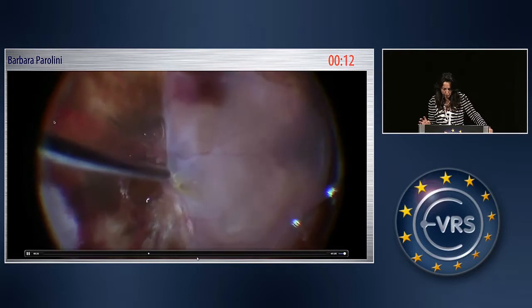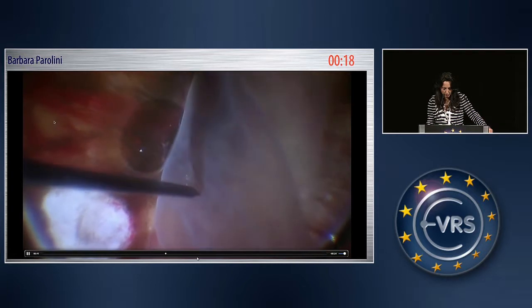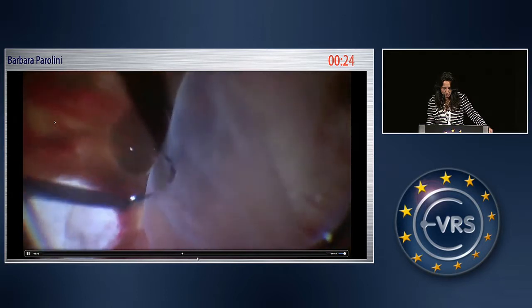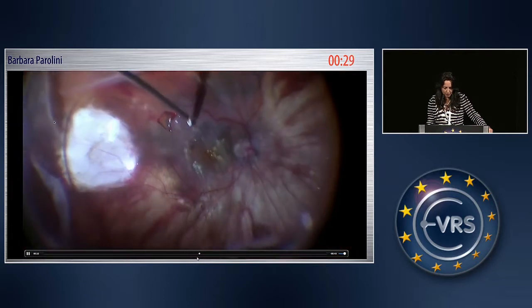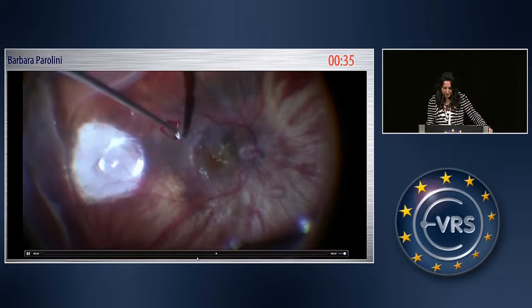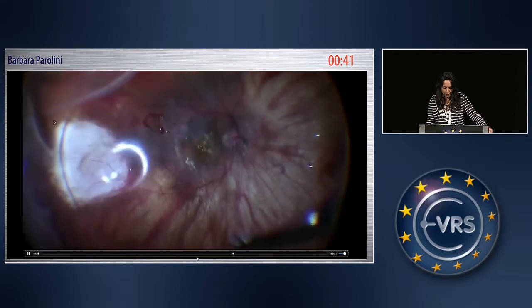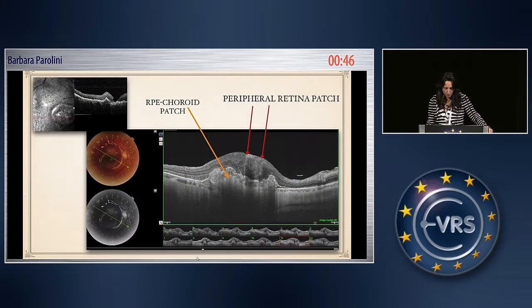I don't want to touch the video because I don't want to start again, but this is worth looking at because it's a different technique. I harvested the full thickness patch of retina and I inserted it into the macular hole. I can tell you that the technique is difficult. I consider this difficult because it's easy to lose the flap. It's easy to have bleeding. Okay, it will be moved forward into the macular hole, and PFCL is exchanged with silicone oil. So let's look at how it looks afterward. This is the patch of choroid, and this is the patch of retina.